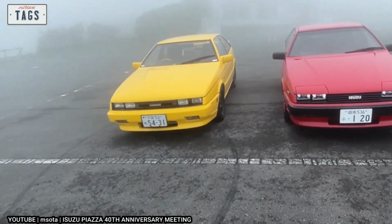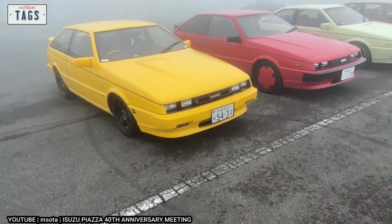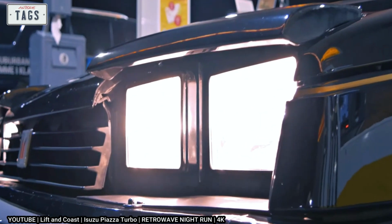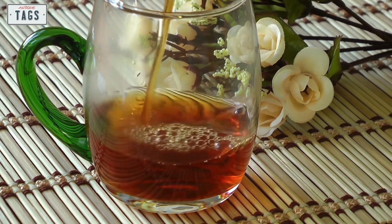In this episode, we're going to discuss how the Isuzu Impulse came to fruition and how it ultimately met an untimely demise. So pour up a cup of tea, kick back, and let's get down to the nitty-gritty.